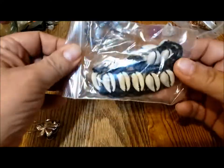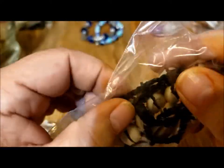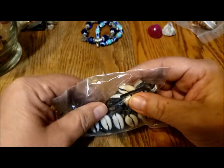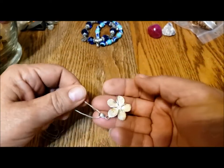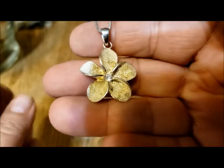And what else have we got here? Oh, a seashell necklace. I'm not going to take it out of the package. Is it done with the macrame like that other one that we had in the earlier part of the jar? Not quite, but I think we've all seen enough of those shell necklaces. I'm not really a fan. This is kind of cute. Look at this. It's sparkly. It's a little, it's hard to tell if that's discolored.